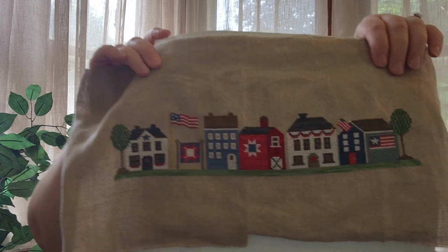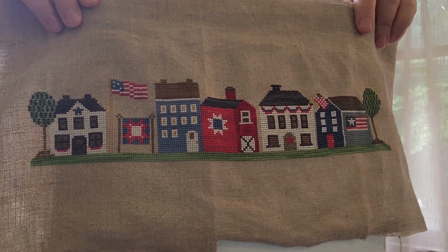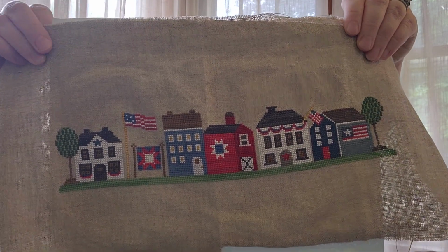And then the next one I was doing was Primrose Cottages, Star Spangled Street. And I actually did finish it, so I'm grabbing some paper so you can see it. Now, this one I did my own color conversion on. They called for a lot of Weeks Dye Works and Classic Colorworks that I just did not have on hand. And I was watching Primrose Cottage, and Emily mentioned something.